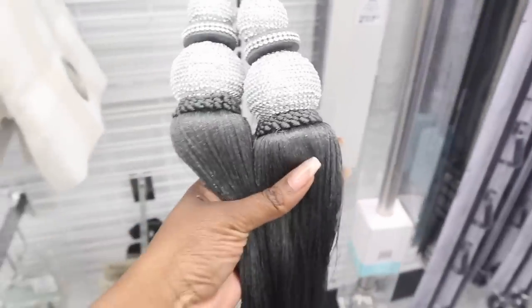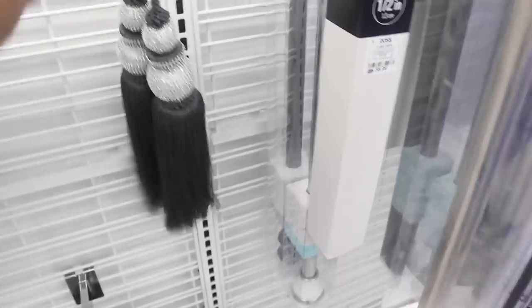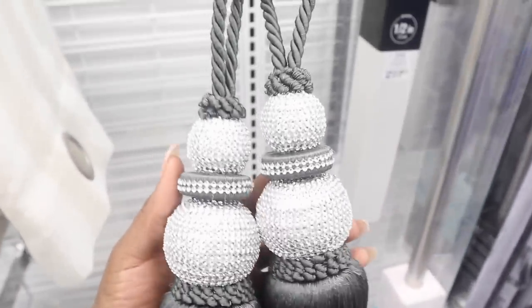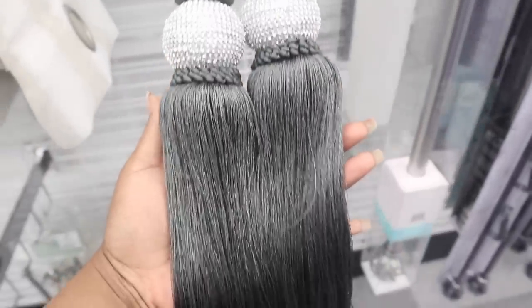So we're gonna go ahead and see what kind of decor they have. Y'all, look at these I just found. Oh my goodness, and they're $7. These are so cute, y'all. Look at these tie bags, they are so cute. Oh my goodness, those are pretty.